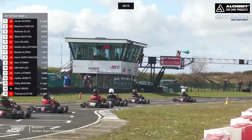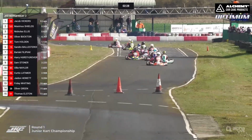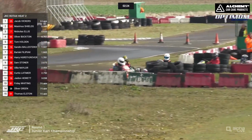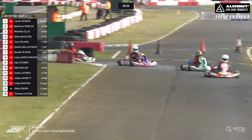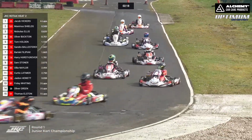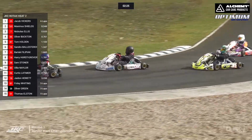The race, though, has been returned to green flag racing, and we're away once again in Junior Rotax as the entire field now streams down towards that first chicane. Hard on the brakes. Looks like everybody's made it through there cleanly, even though it is nose to tail, as there's some potential for overtakes in the background.